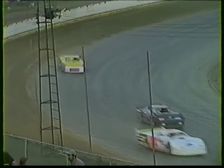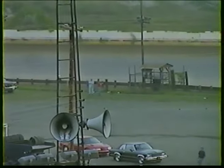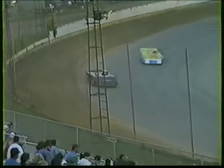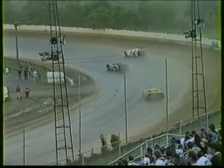Starting to close in on the 55 of Bill Knepper. Five laps to go. The first car is starting to push high and high and high in the fourth turn, just like last Saturday night when he led 23 laps of the feature. Elliott's closing in now, just two car lengths behind Bill Knepper.